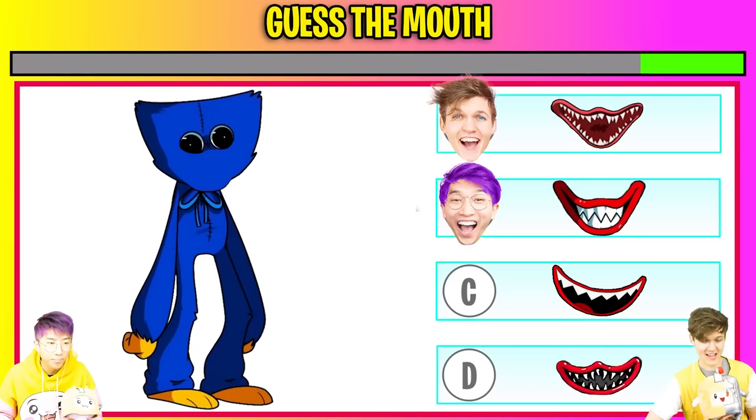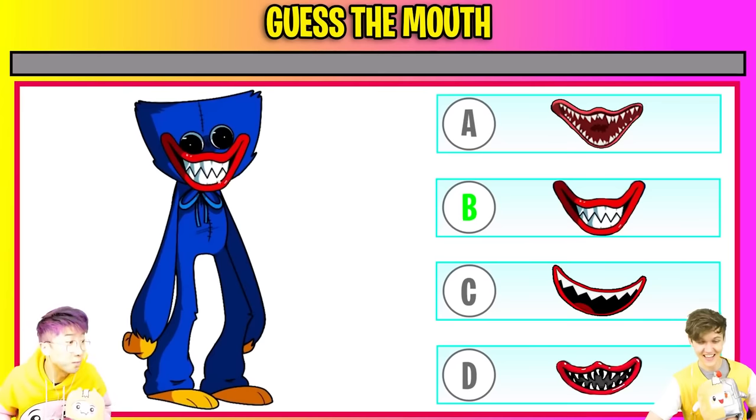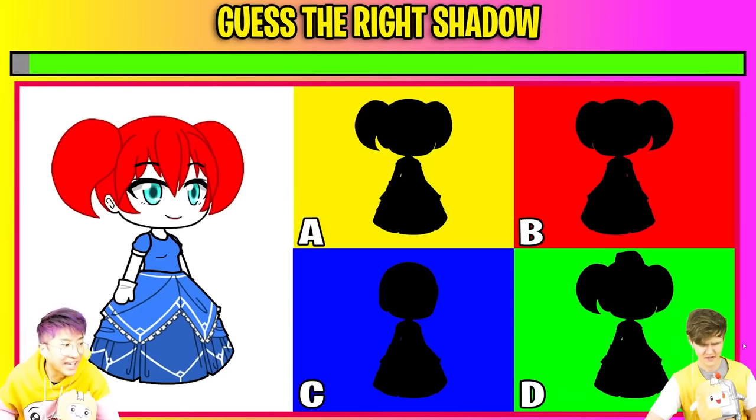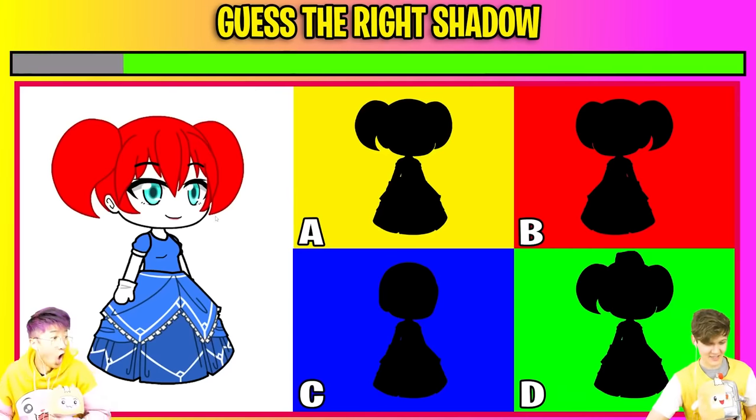All right, let's see who's right. Okay, Adam's gonna guess A for Adam. I'm gonna guess B for Lit Justy. Here we go, guys. Can we get it? It was B! Wow, you got it! Nice! Now we have to guess the right shadow. What is this, like Gotcha Life Poppy? Yeah, this is really cool.